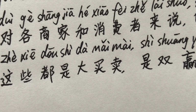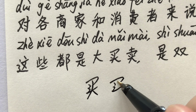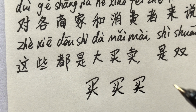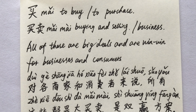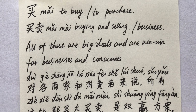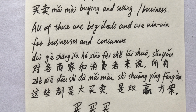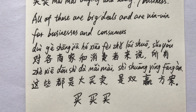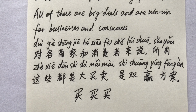My daily handwriting on the character 买. 买 to buy, to purchase. 买卖 buying and selling. Business. All of these are big deals and are win-win for businesses and consumers. 对各商家和消费者来说，所有这些都是大买卖，是双赢方案。买. Okay, please comment any words or sentence with the character 买.